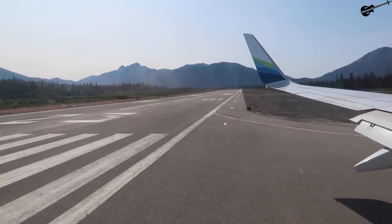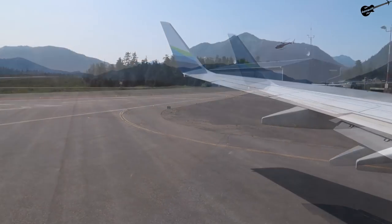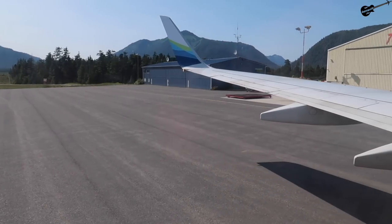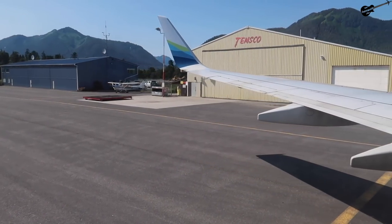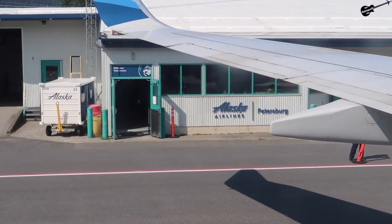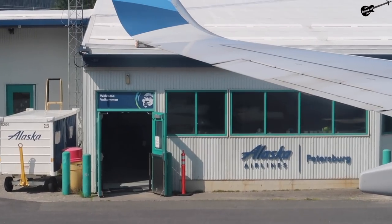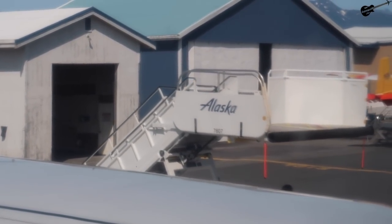Something that you'll come to notice if you do the milk run, or maybe you notice here already. A lot of these small airports have very short runways, and so there's not a whole lot of room to, you know, glide and have a nice landing. So they're all rough.